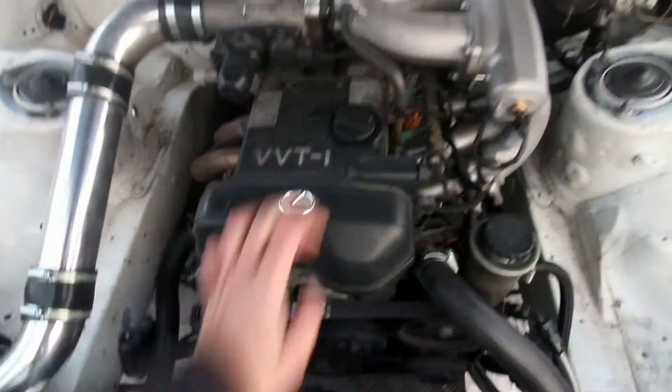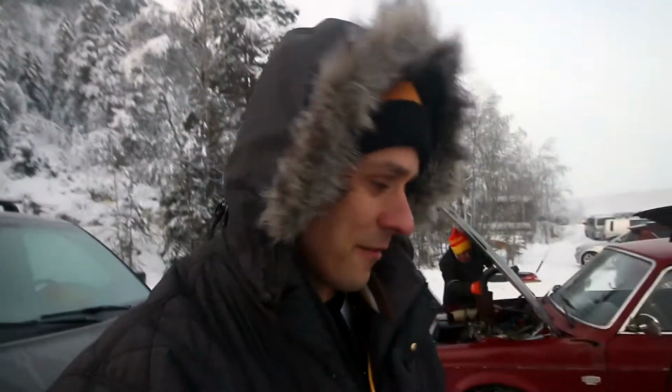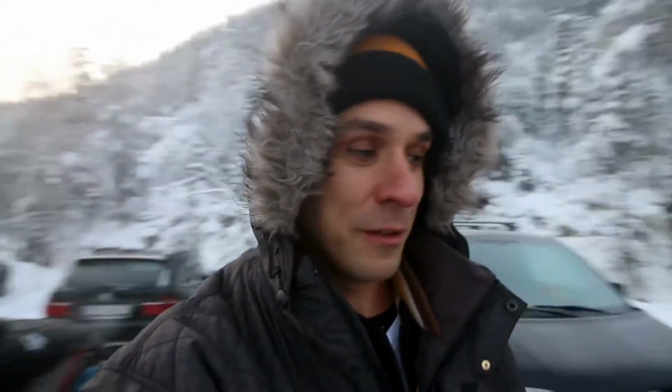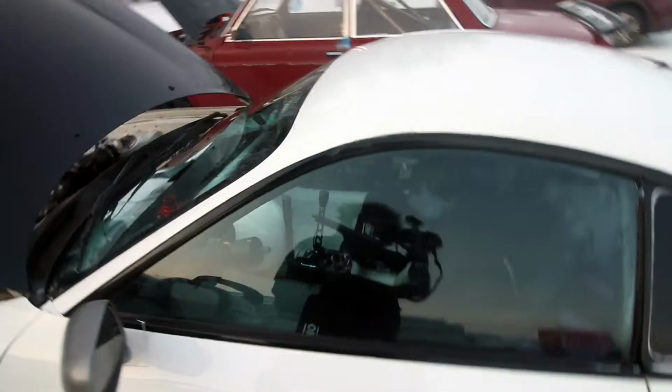It's a Lexus VVTi 2JZ-GE, one turbo, from a Lexus, what is it, from GS300s or whatever. So yeah, crazy to think that an engine that was on the Gold Coast in Australia, probably never saw anything colder than, I don't know, 15, 18 degrees, is now here and it's minus 20 ice drifting in Norway. So that's the impact I have here. So cool.